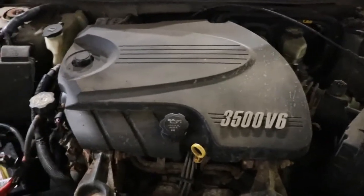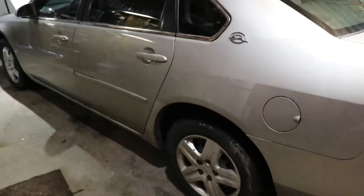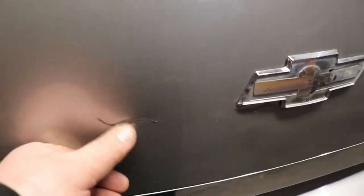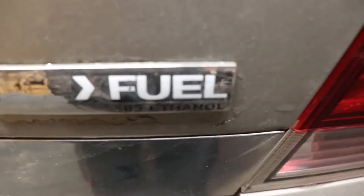Got the 3500. I don't know. Sometimes people just give them up. Not in bad shape, this one. The LS backed into something in the garage there. Not me. Flex fuel ethanol, bad stuff for me.